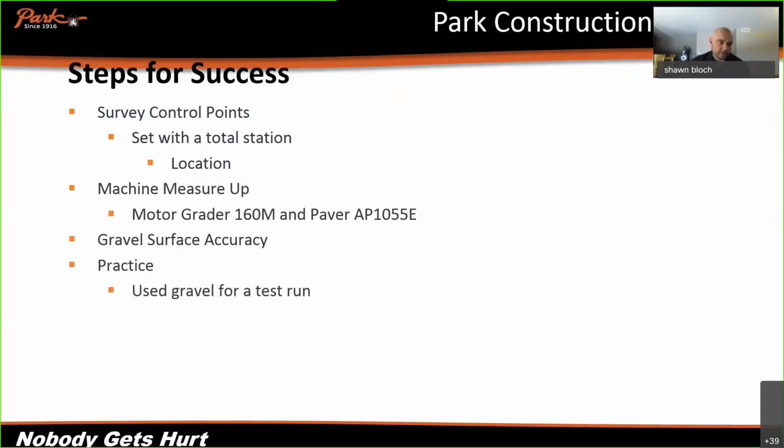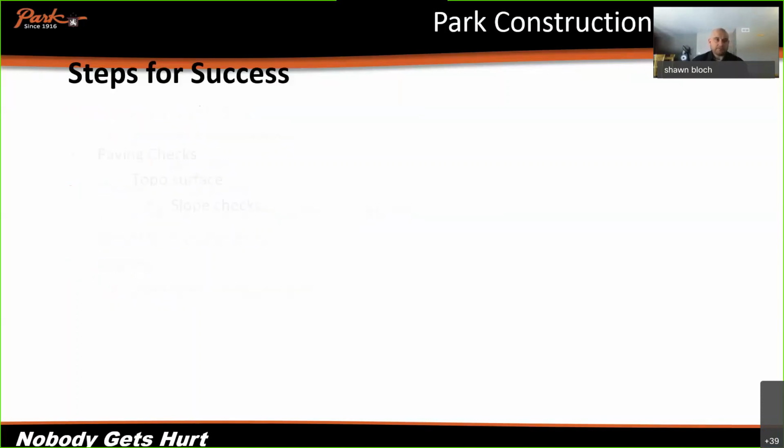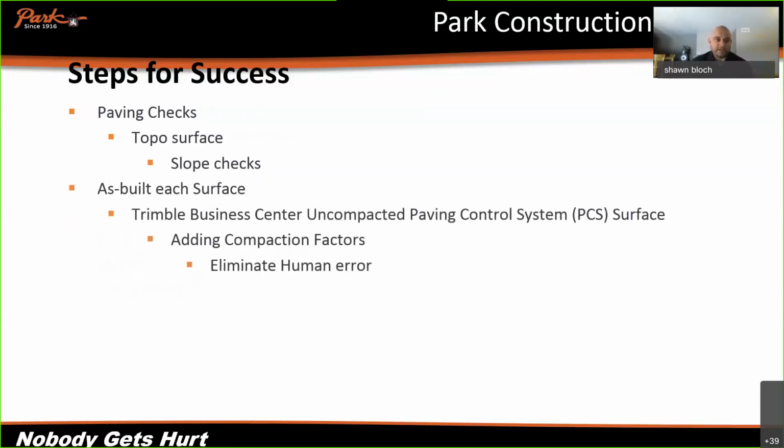Running a practice run gave us the confidence in the project. Paving checks, doing our topo surfaces and our slope checks. As-built on each surface.